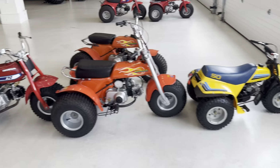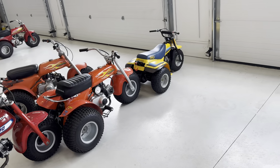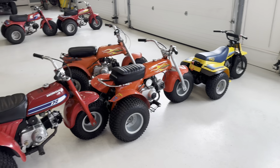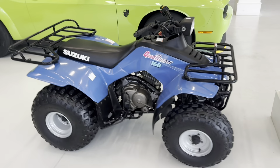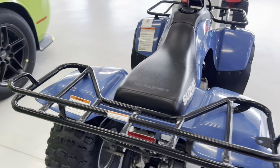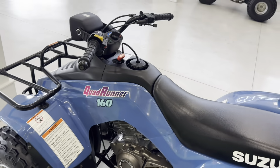But the fun of the day is a little bit of stuff with these. A couple new arrivals. I want to talk about them while they're here before they go on display and you can't see them. I'm gonna start off with this one. This is the one that really blows my mind the most. This is a fully original, fully documented bike.